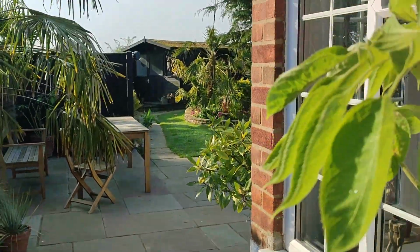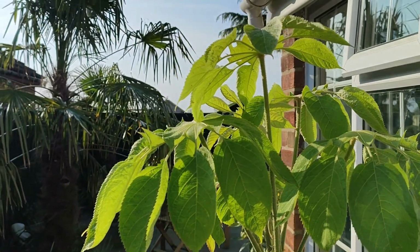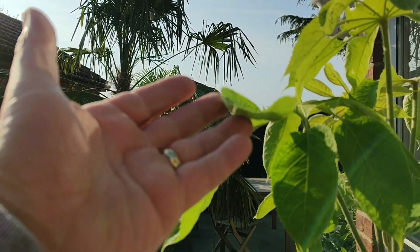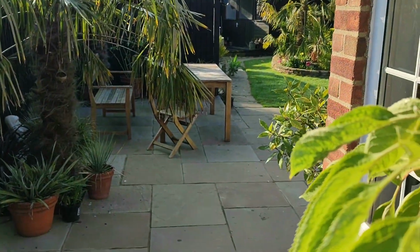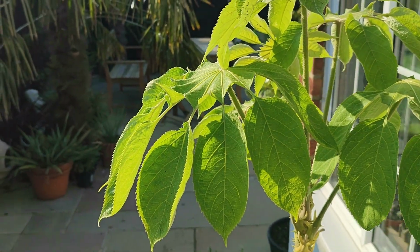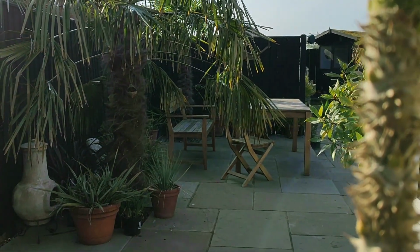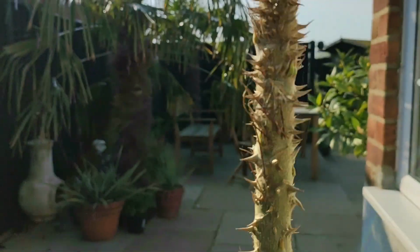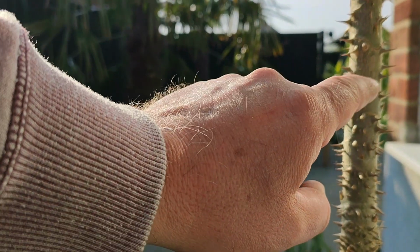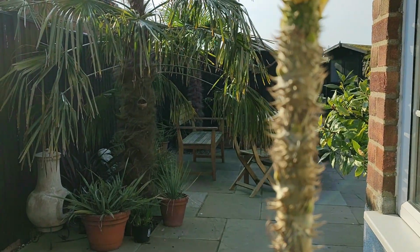What else can I show you? Brassiopsis mooti. Look at the leaves on there, absolutely stunning. They're like little snowflakes. Fantastic plant. And just look at the stem. Quite something. You wouldn't want to grab it quickly because they're quite vicious with spines.